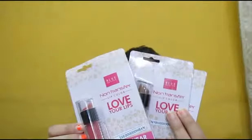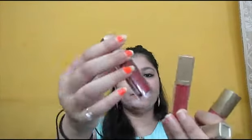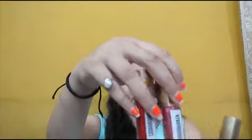I'm gonna show you. I bought three of them. I'm gonna swatch it on my hands and on my lips as well for you guys, so you can get an idea of how it looks on my lips. So next up, moving on to the next product. I have bought these Blue Heaven lip colors, which you guys can see.